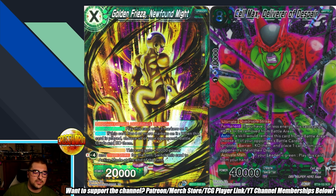And then Cell Max. This was actually put to great usage on the Oceania Finals stream. Or not just the Finals, but really all the stream games where we saw Cooler played. Because what you can do is, on a turn 3, you can slam Golden Frieza, get your Empower, get your -4, swing twice for 30k triple strike, and then with that 1 energy from Awakening, you can slam Cell Max, swing for a 40k quad. That's a lot of damage to have to stop, especially if, let's say, you went second, right? That's a really, really high amount of pressure.